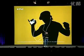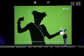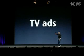Now, you might have seen that we're running some ads for iPod this quarter. We're running them in print, we're running them in outdoor, and we've gotten just a great reaction to them. And last week, we even started running them on television. And I would love to show you those TV ads now if you haven't seen them. So let me show you the first one that's running currently. Let's roll it.